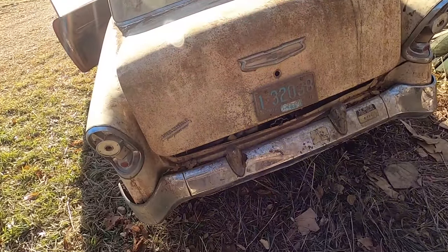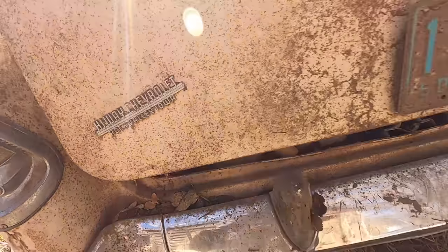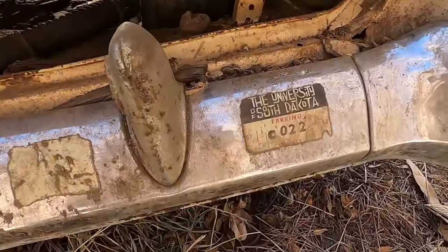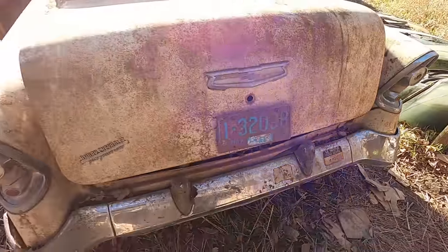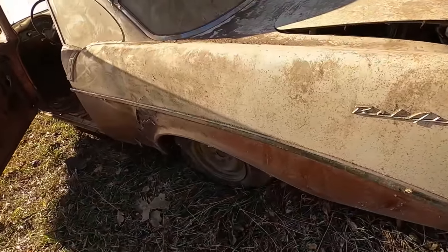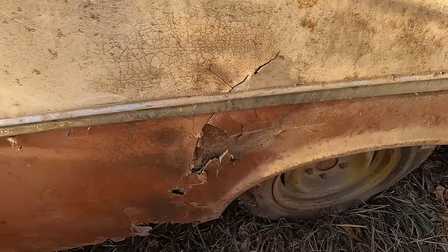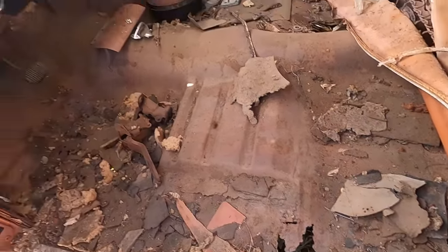Last tag in '68, Highway Chevrolet, Rock Valley, Iowa. Oh, that's cool, University of South Dakota parking pass. Pretty solid. Very solid floors anyway. She's been fixed and mudded up in the quarters. Floor's got a few holes in them.